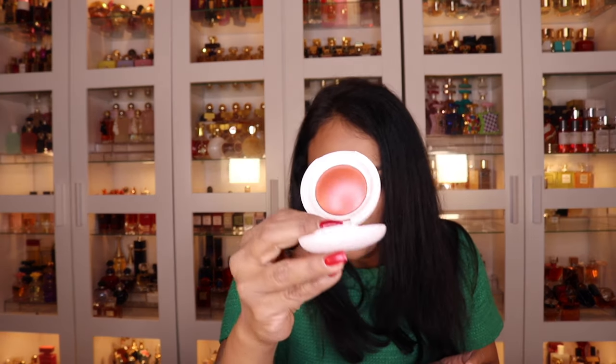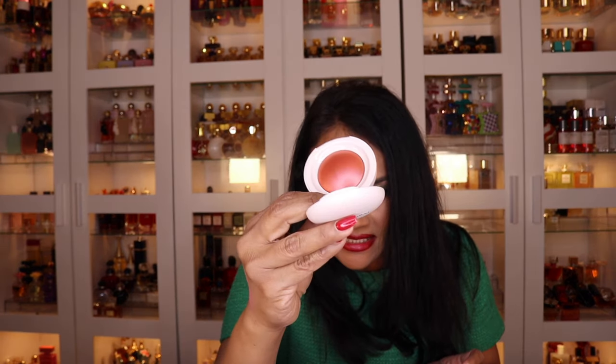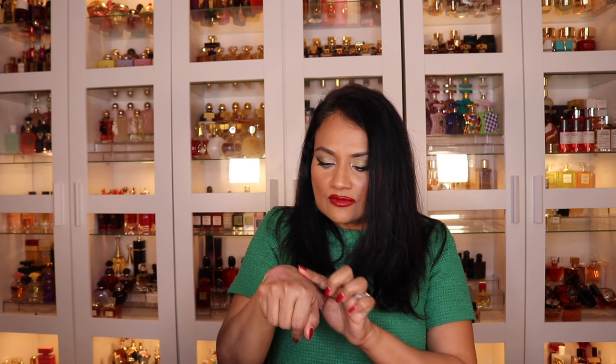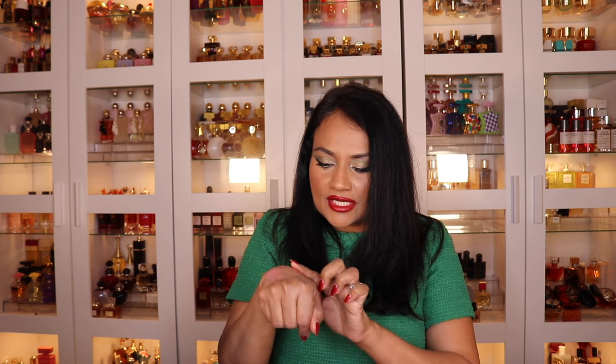Okay, so this is absolutely gorgeous. This is supposed to be, I think, is this the one, Terracotta? Yeah, I think this is the one that's supposed to look a little bit terracotta. I will swatch it right next to the first shade, Happy.